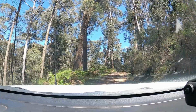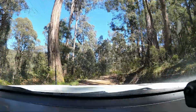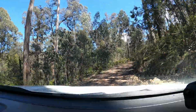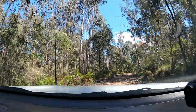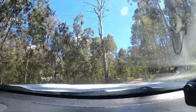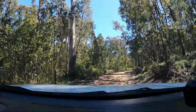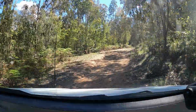So far nothing major. I've still got it in four high all-wheel drive at the moment. It's a bit wet in some spots, but not too bad. Like that. It's been maintained a bit. They've put some rock on some poor areas.